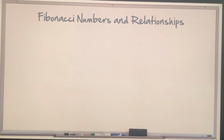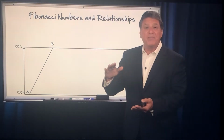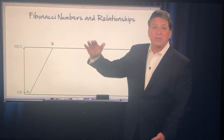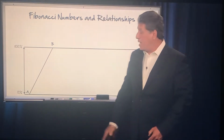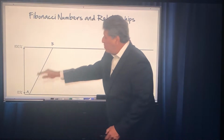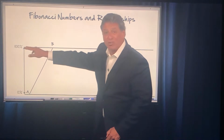Now let me explain to you how this all works in the market. What you have is the market moving up in an uptrend. It creates an AB boundary. That AB boundary is considered 0 to 100%. It doesn't matter how big the swing is. The swing could be 50 pips. The swing could be 100 pips. The swing could be 158 pips. It could be 500 pips. It doesn't matter numerically how big the swing is, because it will represent 0 to 100%.